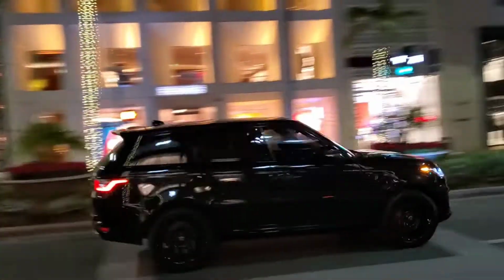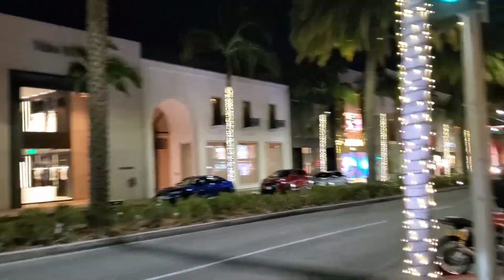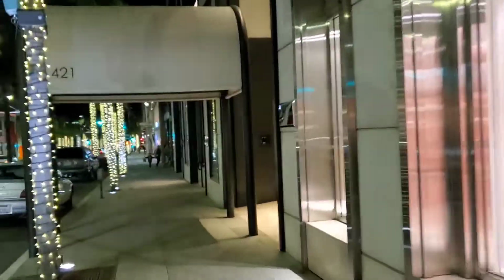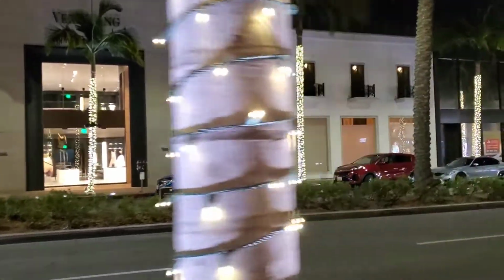It's a Range Rover Sport. I think that one was an SVR. Or supercharged, whichever the choice. Because I noticed the red brake calipers, so. Yeah. There's our car.